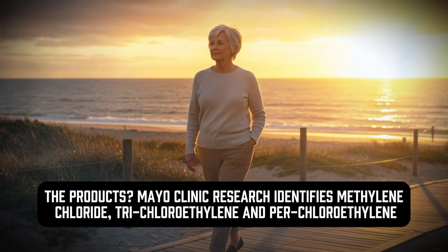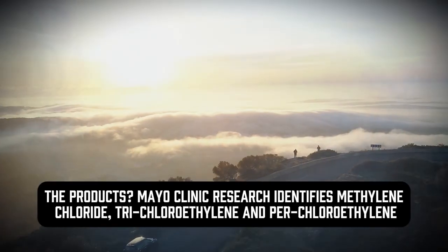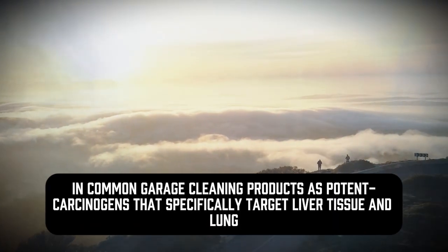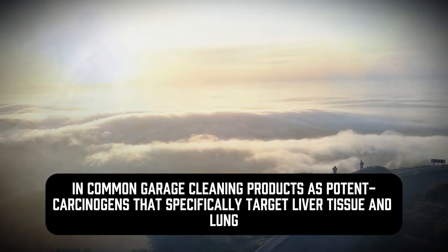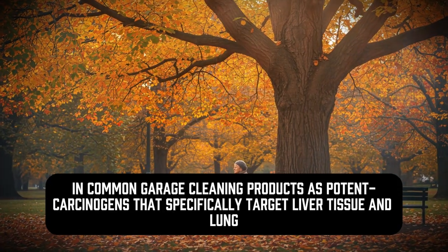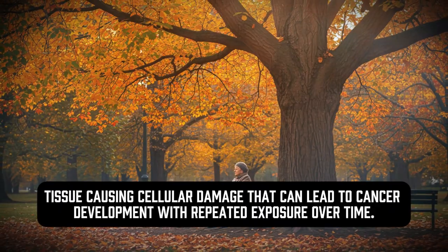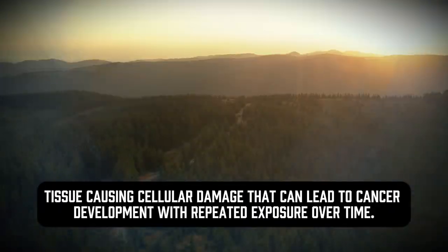Mayo Clinic research identifies methylene chloride, trichloroethylene, and perchloroethylene in common garage cleaning products as potent carcinogens that specifically target liver tissue and lung tissue, causing cellular damage that can lead to cancer development with repeated exposure over time.